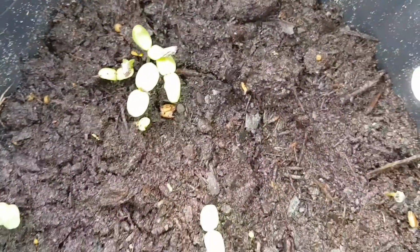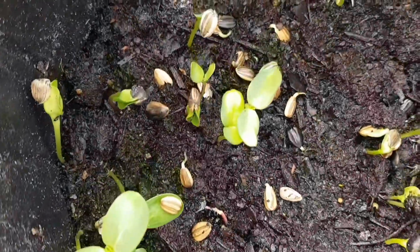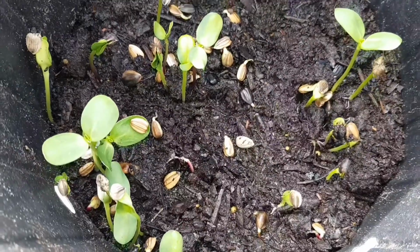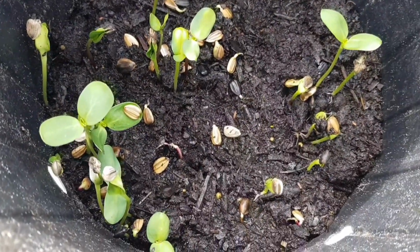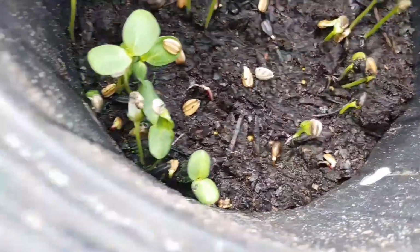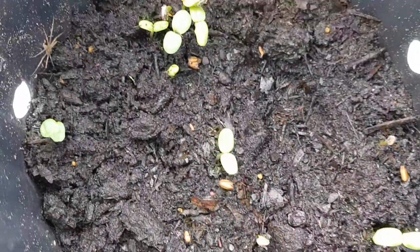So this is my sunflower seeds after 1 week. It's actually been 8 days of being sprinkled in the pot. And they're coming along beautifully. I bought the little seed packets from the Home Depot last week. And this is what we have so far.